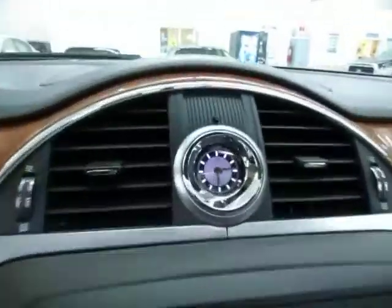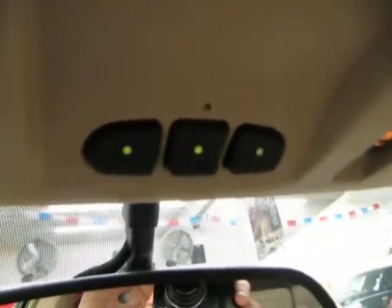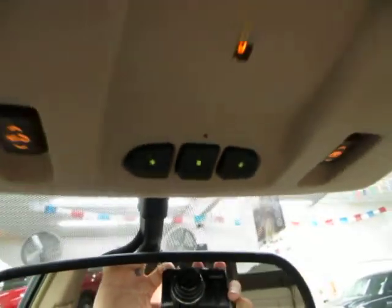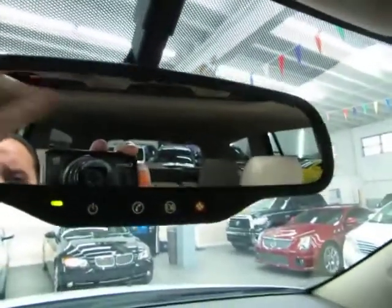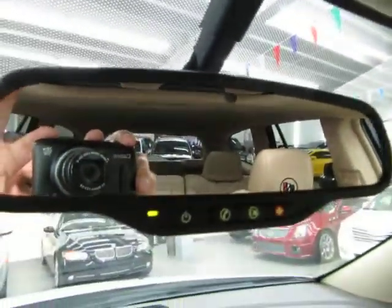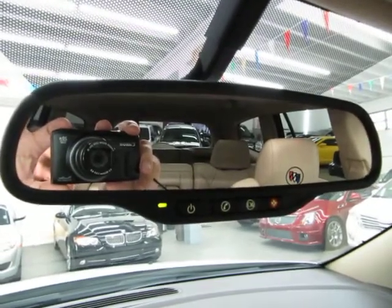Okay, in the center here you got a nice analog clock. You got the HomeLink or universal garage door opener, where you can program up to 3 garage doors or gates if you happen to live in a gated community. Got map lights up in the top here. If you press these buttons here, they'll come on. And you have an auto dimming mirror that has a sensor here that senses bright light. If somebody puts their high beams on you, it will darken the mirror so it doesn't bother your vision.